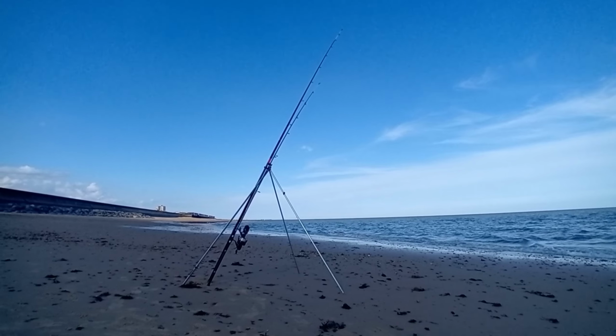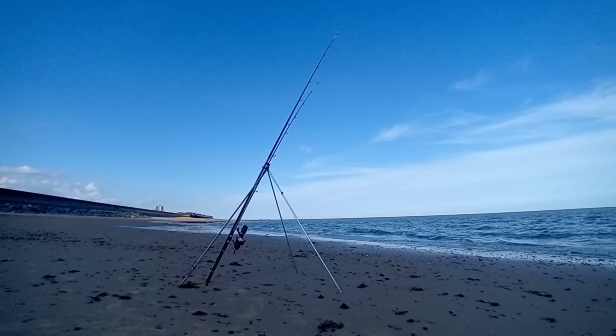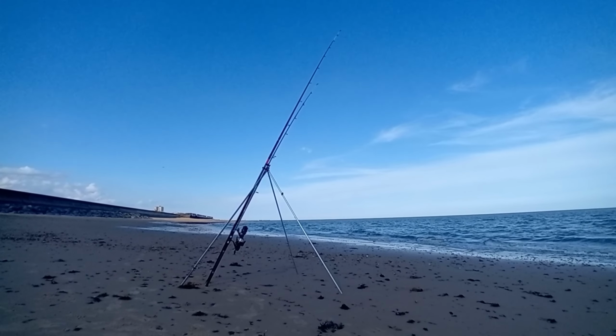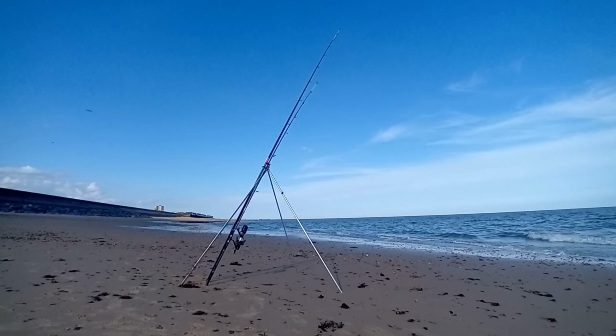Well guys, it's 5 o'clock. As you can see, the shoreline is very much retreated now. Keep having to move back quite quickly here actually. Absolutely gorgeous day. Fishing could have been better.